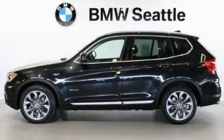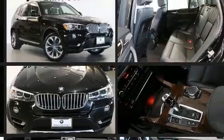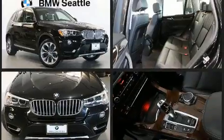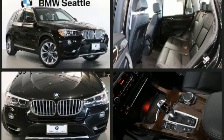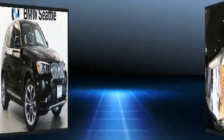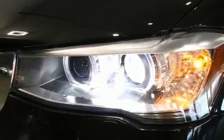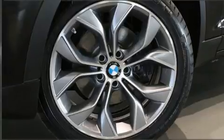Introducing the 2016 BMW X3. It features all-wheel drive versatility, an automatic transmission, and a 3-liter six-cylinder engine. A turbocharger further enhances performance while also preserving fuel economy. BMW prioritized handling and performance with features such as a power liftgate, rain-sensing wipers, and much more.